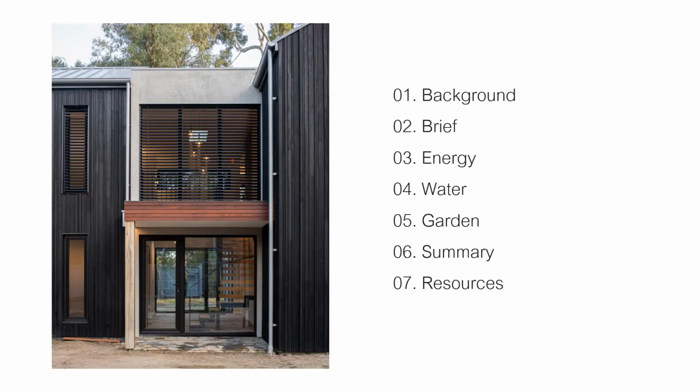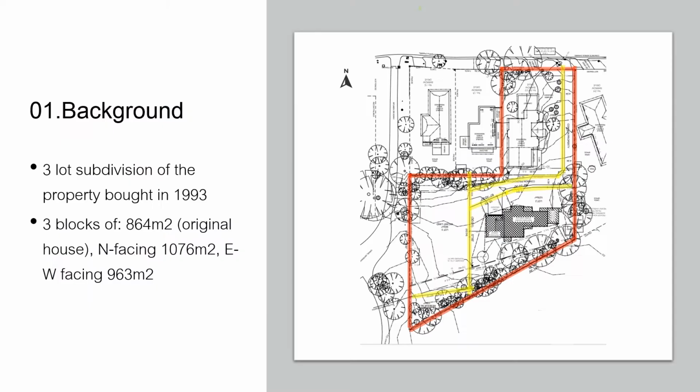These are the areas that I'm going to briefly cover in this presentation. I thought it might be helpful to give some background to this project to give it a bit of context.